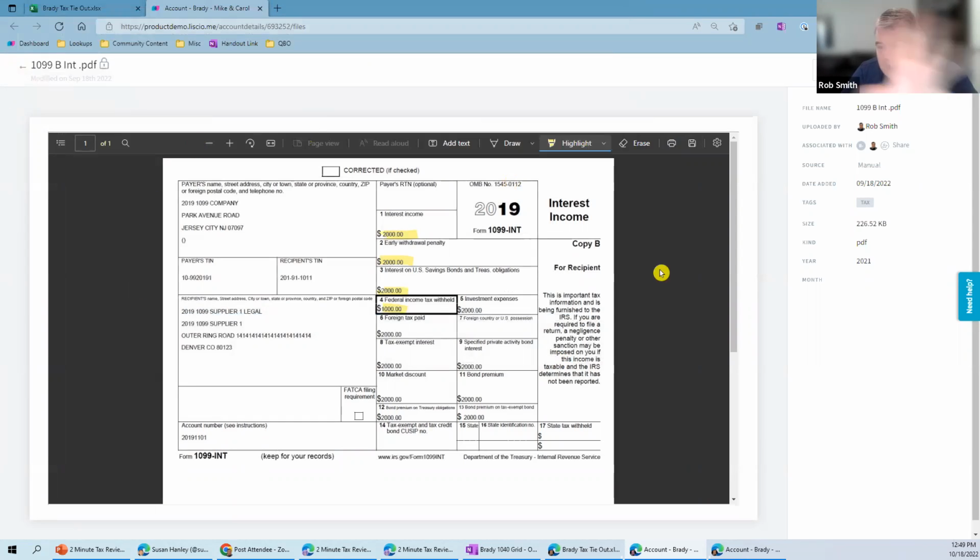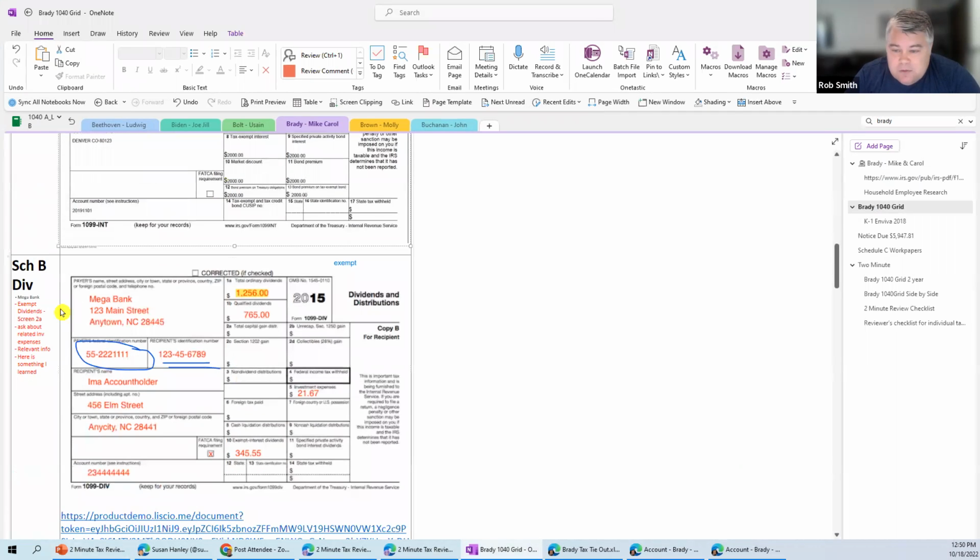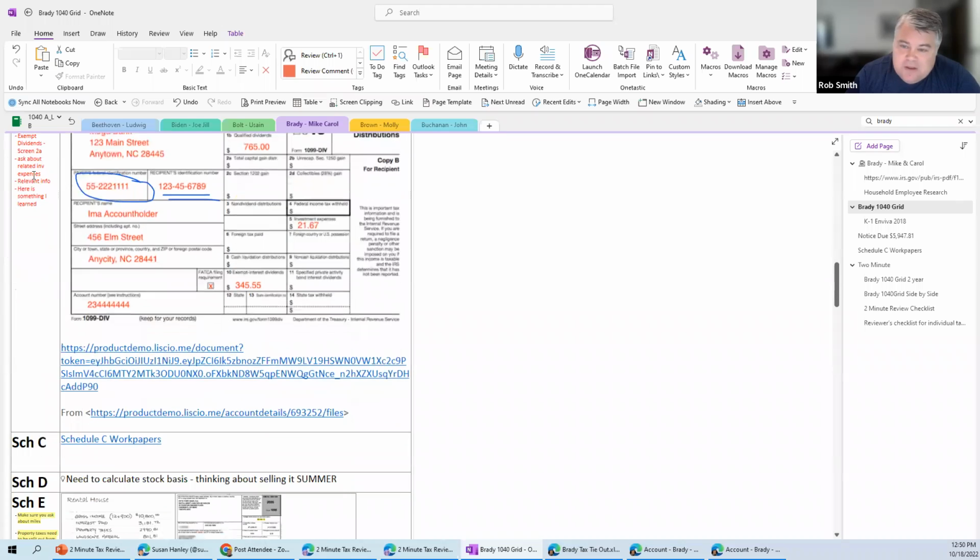But what I did was I virtually printed it out, virtually cut it out, virtually dropped it right in the grid. So when you're doing your Schedule B, it's basically going to be everything right there. Okay. All my notes to carry over year to year to help next year's preparer is all sitting right here. Everything is basically sitting right there.